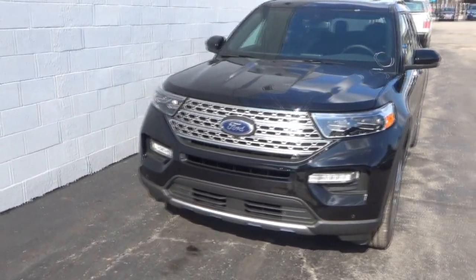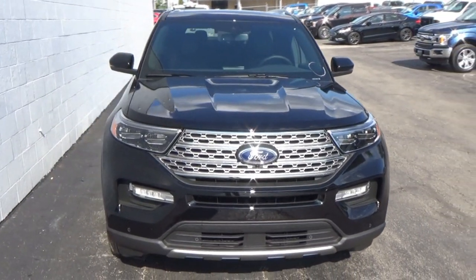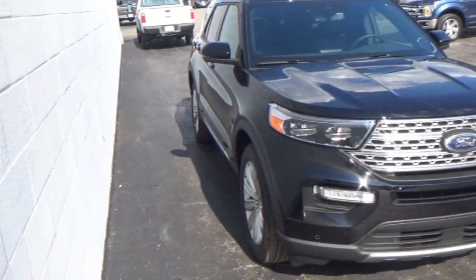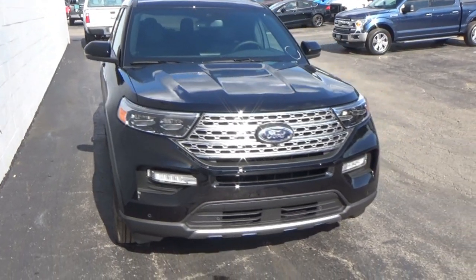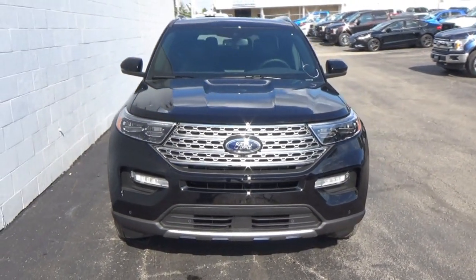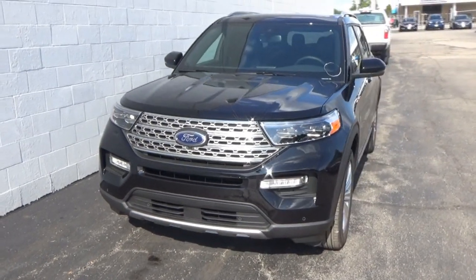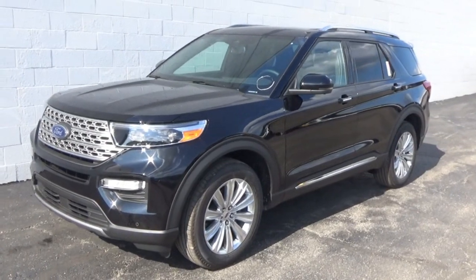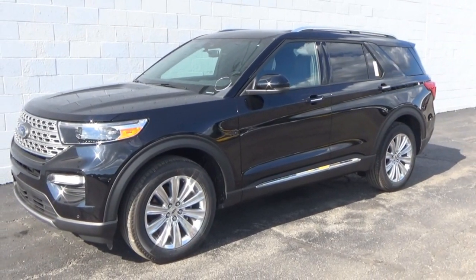So as we can see, the new Explorer actually got an all new design for the most part. It is entirely different. Sorry about the wall. There weren't too many places that I could park in today where I could do an entire walk around. The lot's kind of crowded today. But it still kind of resembles a little bit of the previous generation Explorer.